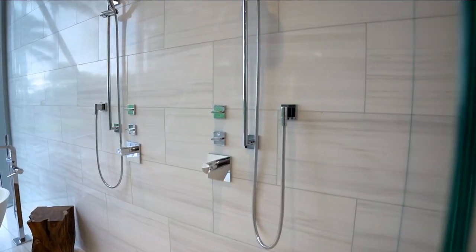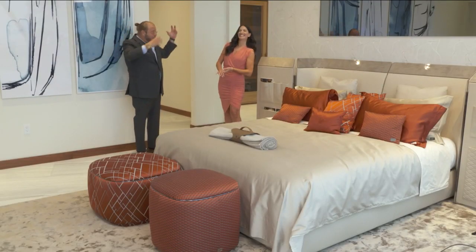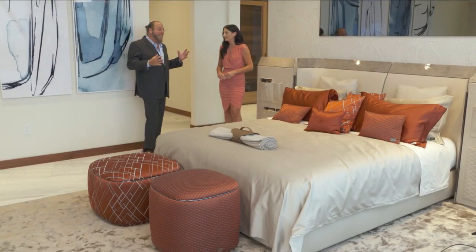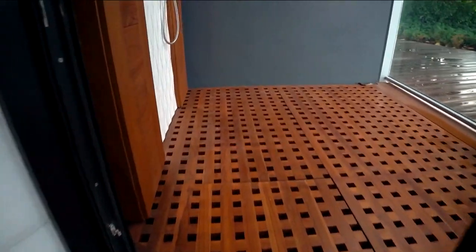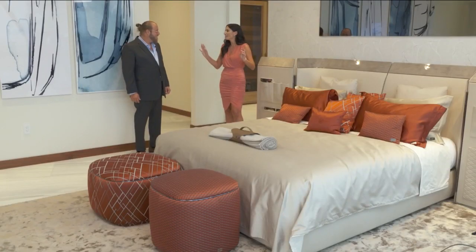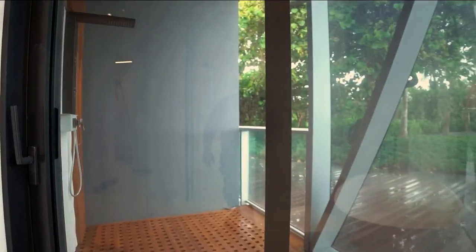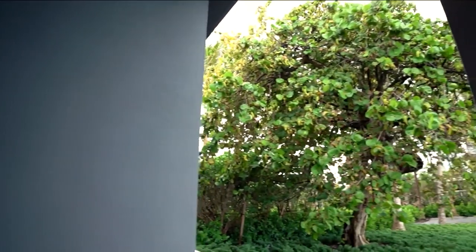Then the shower is not a shower. The shower is what I call a celebration of water. You have water coming from every single angle coming at you in all different ways. And if that's not good enough for you, and it's a beautiful day outside and you just want to feel one with nature, you can walk outside to the outdoor shower. I've designed a lot of bathrooms in my career, and I will say this has every single amenity you would want. The outdoor shower is such a nice feature because on a great day with the views and the warm weather, it's such a nice amenity to have.